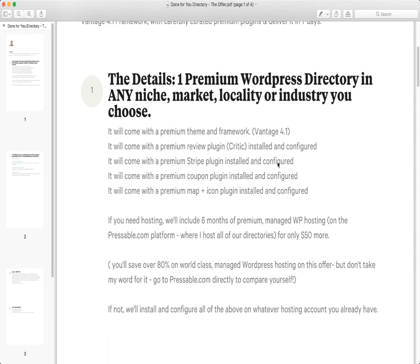You're going to get a premium coupon plugin installed and configured, really helpful for giving discounts, much like the one I'm giving here on this offer. You're going to get a premium map and icon plugin. You can see examples of that on some of the directories below. It allows you to put a specific icon of your choosing or icons of your choosing to denote or reflect the individuality of each respective category.